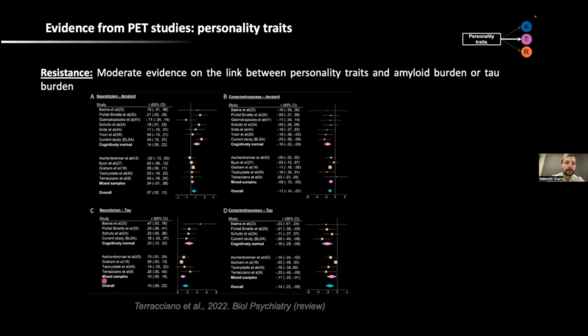It was summarized in this very nice review with a forest plot with the effect size. And there is no evidence for resilience.